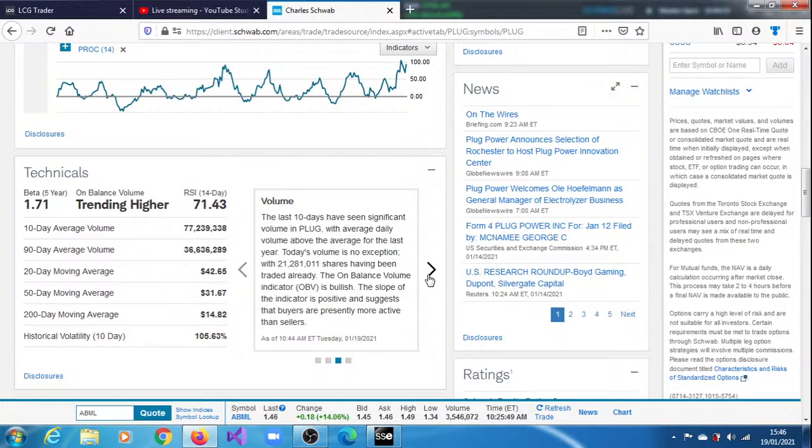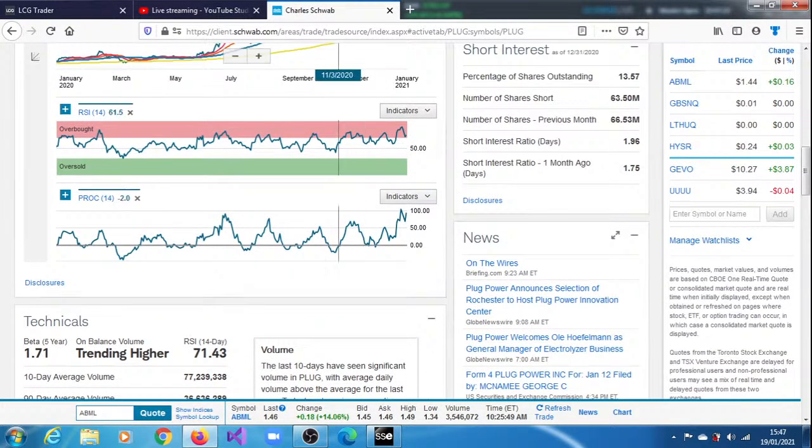The last 10 days have seen significant volume in Plug Power, with average daily volume above the average for the last year. Today's volume is no exception, with 21.281 million shares already traded. The on-balance volume indicator is bullish. The slope of the indicator is positive and suggests that buyers are presently more active than sellers, because you can see it has a price rate of change of 95.1.